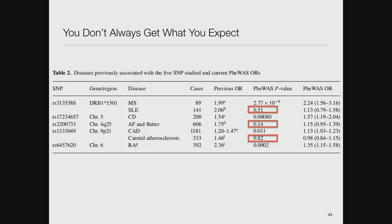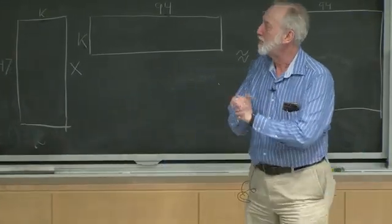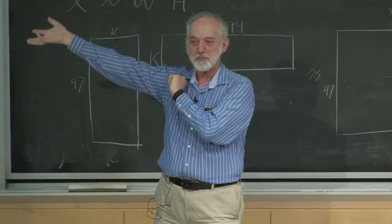Okay? And so they found in this particular study a couple of things that had been expected but didn't work out. Right? So for example, this SNP, which was associated with coronary artery disease and thought to be associated with this carotid plaque deposition in your carotid artery, just isn't. A p-value of 0.82 is not impressive at all. Okay, onward. So that was done for SNPs.